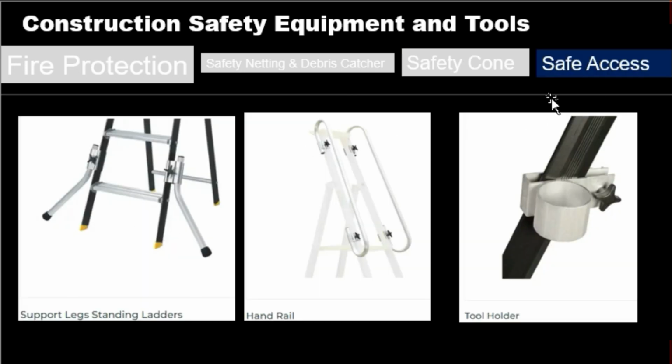Safe access includes safe ladder and bridge access tools. We have here the safe ladder tools. Ladders cause some of the most accidents among construction workers. This is often due to incorrect ladder usage or damaged ladders. Before workers use a ladder, they should always inspect it, checking for grease, dirt, broken rails, and damaged rungs, which can prevent tragic slips and falls.